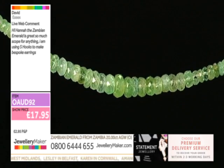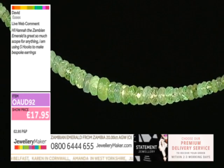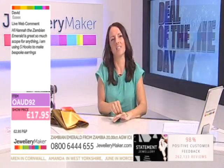Hi Hannah, the Zambian emerald is great. So much scope for anything. I'm using S-hooks to make bespoke earrings today. Oh, get you. I bet they look nice, don't they?